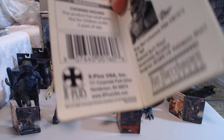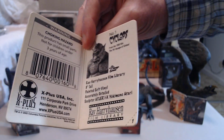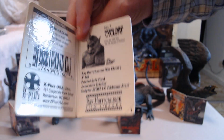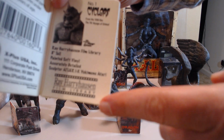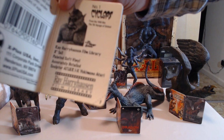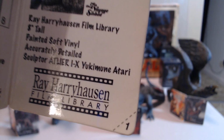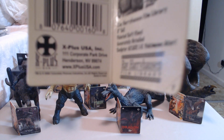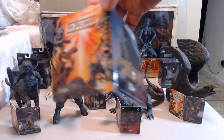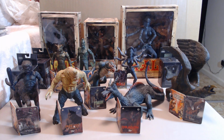That's Godzilla versus King Kong. That's Thing versus Hulk. That's Cyclops versus Dragon. He's number 1 in the set. It's got the numbering there, and it's got a little dotted line there. I think maybe there might have been some kind of an offer where if you got the whole set, you could send off or something. I'm not sure. But anyway, that's the Cyclops.